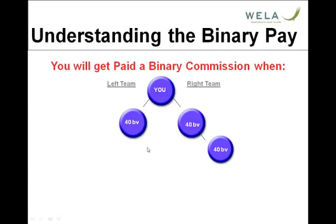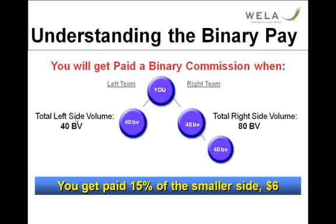Let's say you have one person on your left ordering one bottle and two people on your right. That generates a binary commission. Your total volume on your left side will be 40. Your total volume on your right side will be 80, because each person is ordering one bottle. Each bottle is 40 bonus volume. You get paid 15% of whatever volume you have on your smallest side. So your left side is your smallest side here. You get 15% of the 40 BV. You get $6, okay? That's just a simple way to explain in general how the binary works.